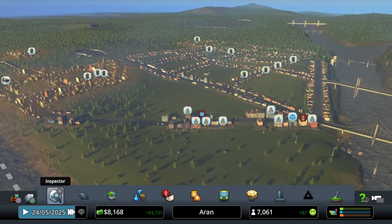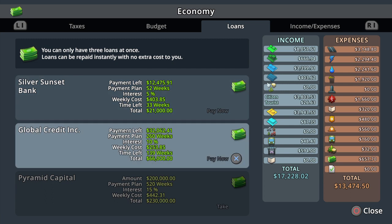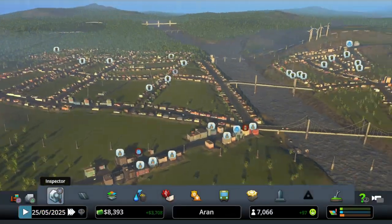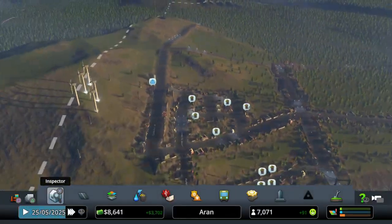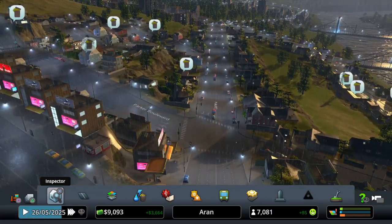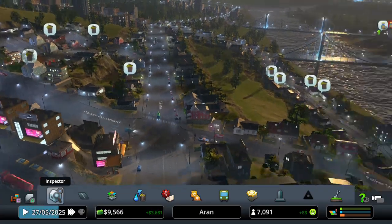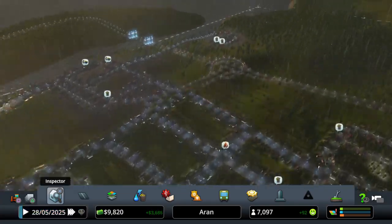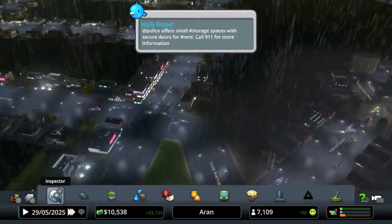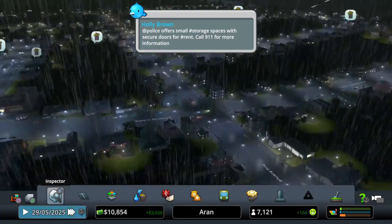What should I do? Can I get another loan? What do I have? 200. Okay. Just do your stupid garbage. I don't know why I'm building houses here. It's just going to get busier and busier. Do you guys remember when I first started? I said that these roads would eventually start getting busier. Well, not so much here.